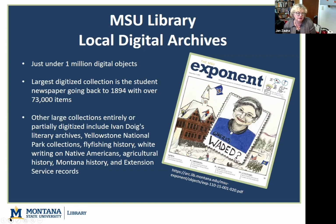And our hurdle to understanding whether we are digitizing the right things and successfully marketing them or pushing them out there is that at present, we are not tracking the usage of our local digital objects in the same way that we track our use of our amazing commercial databases of primary sources. So that's a limitation that we have.